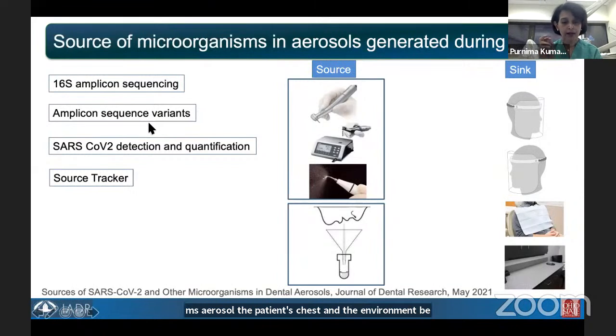And we used a bioinformatic algorithm known as SourceTracker. What SourceTracker does is that you can assign a source and you can assign a sink, and you can test the hypothesis of which of the sources, 2 or 3 sources, contribute most to the bacteria that are present in the sink, that is the reservoir, the recipient. We designated 2 sources. We designated the irrigants that are present in the handpiece, in the ultrasonic, and in the implant.